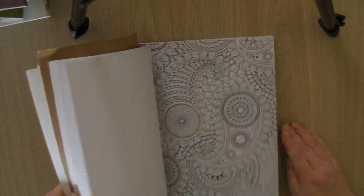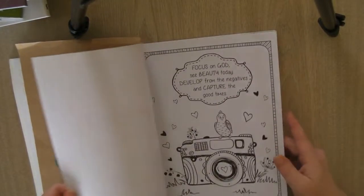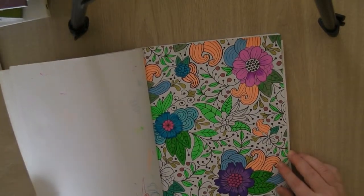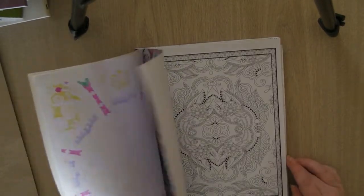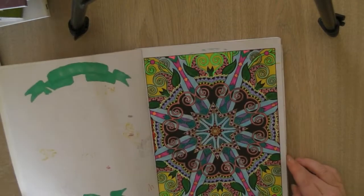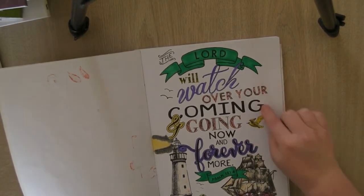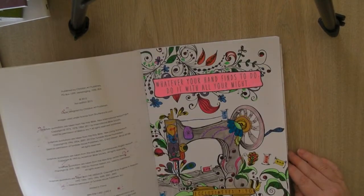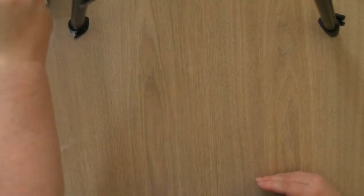I think this is the book that I colored in where I realized I didn't like coloring the words. Yeah, so here's one that I started but haven't finished. Another one there. So I did this one and I just don't like it, and I didn't enjoy coloring this. I much prefer to color pictures. That was just my backboard.